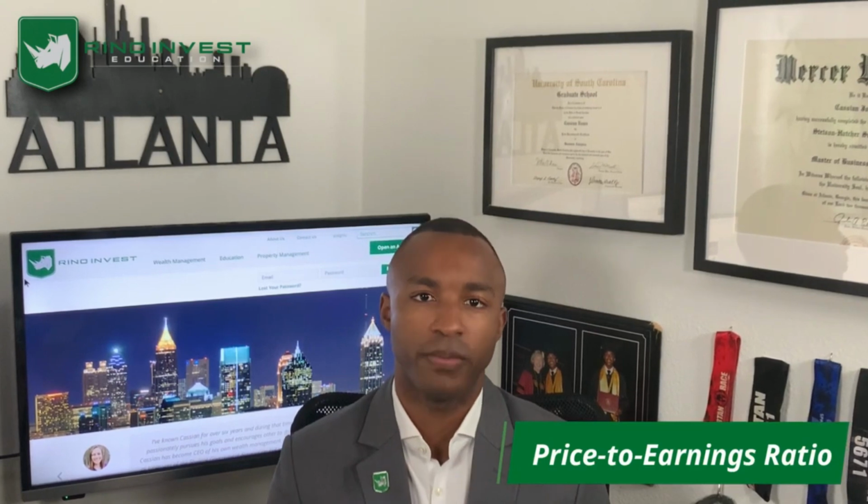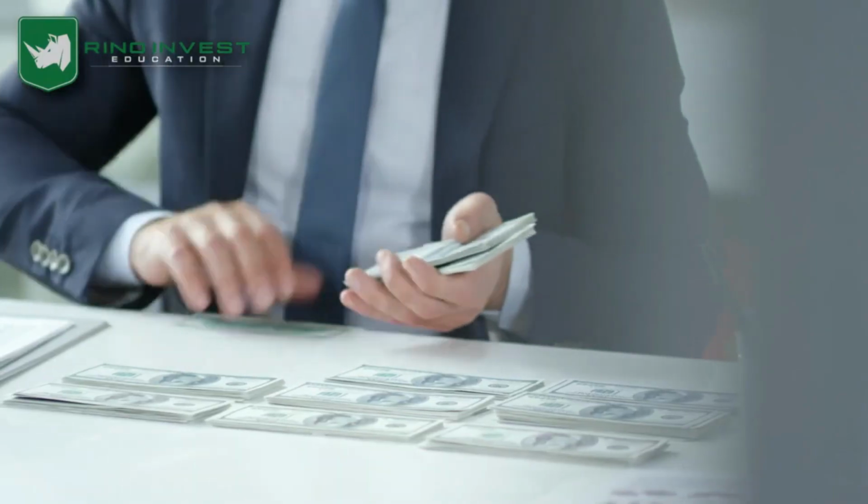For tech companies that have been around for a while and produce profits, a useful metric is the price to earnings ratio. To calculate this, divide the stock price by the per share earnings. This tells you how highly the market is valuing a company's future earnings. The higher the ratio, the more the market is valuing future earnings growth.